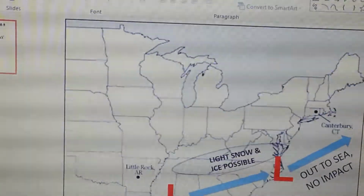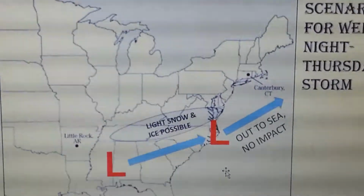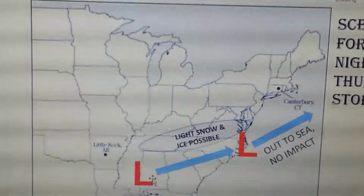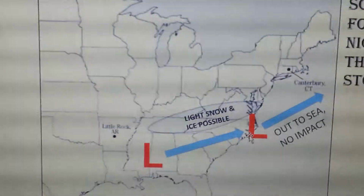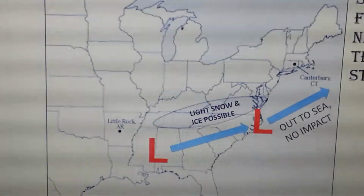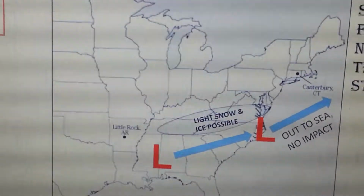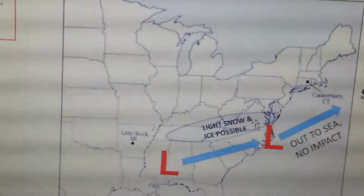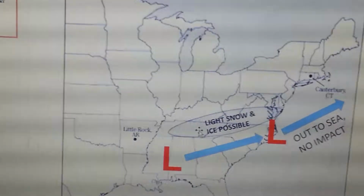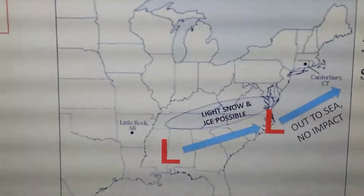Alright, scenario number 3, and I think right now this is probably the most likely scenario, this is supported by the European model, is that the storm stays suppressed to the south, it's weaker, and since all that energy doesn't come together perfectly, it goes right out to sea, and there's no impact on the northeast. Rather, you have a little bit of light snow and possibly some freezing rain and sleet across Virginia, central southern Virginia, southern West Virginia, southeastern Kentucky, most of Tennessee, and maybe even into northwestern North Carolina.